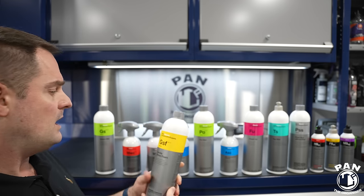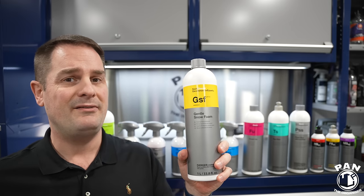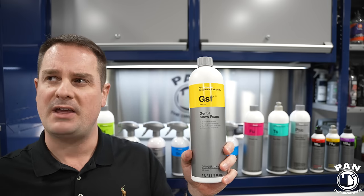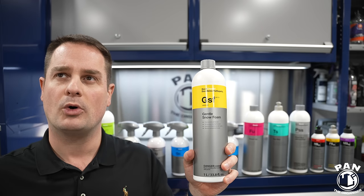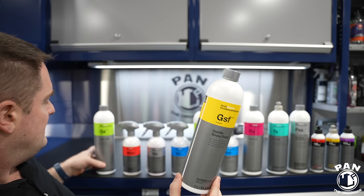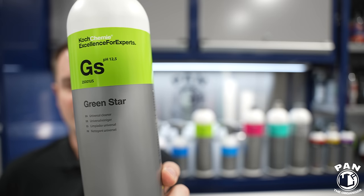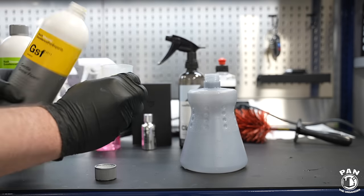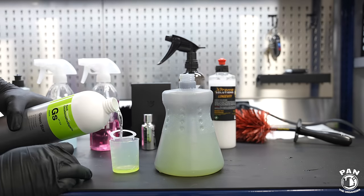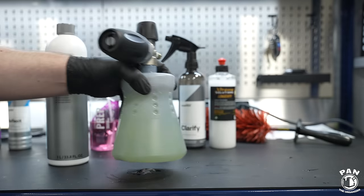By the way, if you wanna bump up the performance of the snow foam, they do have the active foam in their lineup, which I think is pH 8 or more on the alkaline side for more cleaning power. Well, what you can do is add Green Star. So Green Star is the next product that we're going to talk about. Basically, you can add 10 to 30 mils of this, or 0.3 ounces to about an ounce, depending on the level of strength you want in your foam cannon.